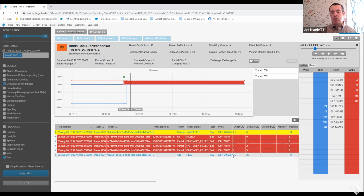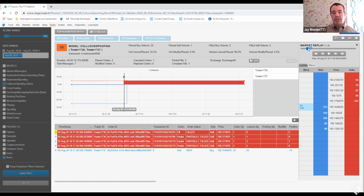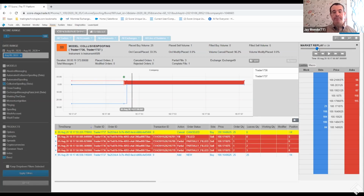indicating that the initial trader never intended to get filled on that 25 lot bid and was only using that to influence other market participants so that another trader within the same company can benefit from that appearance of buying demand that never truly existed. And again, just to show that quickly here, there's the 25 to 5 imbalance ratio. So it's a 5 to 1 imbalance. The trader gets filled on the 5 lot, and then the initial trader cancels the 25 lot bid.